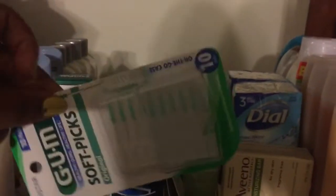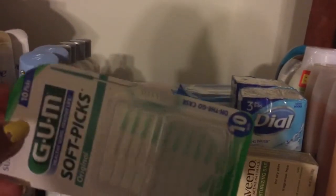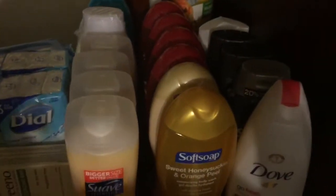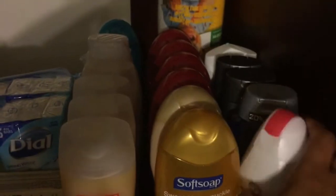These little gum pick things. Don't look at my nails, my polish looks terrible. But at any rate, Dollar Tree, Vino, that was last week. I've got several things of body wash. I try to get my husband body washes that he likes.